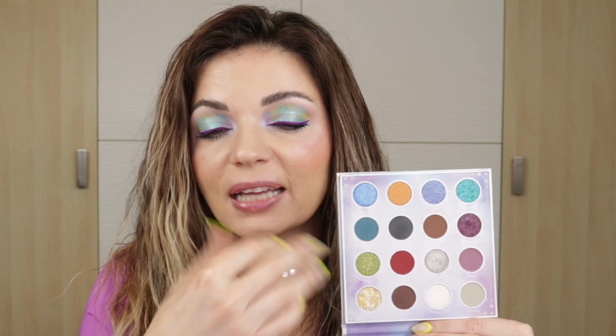Here's the thing. Every time I pull out this palette, I look at it and I go, oh, here are some pretty shades. And then I'm like, but what do I do with them? I just feel like I either need to pull out another palette to have some different shades to ground some of these combinations, or maybe I need a little bit lighter matte to blend some stuff out.